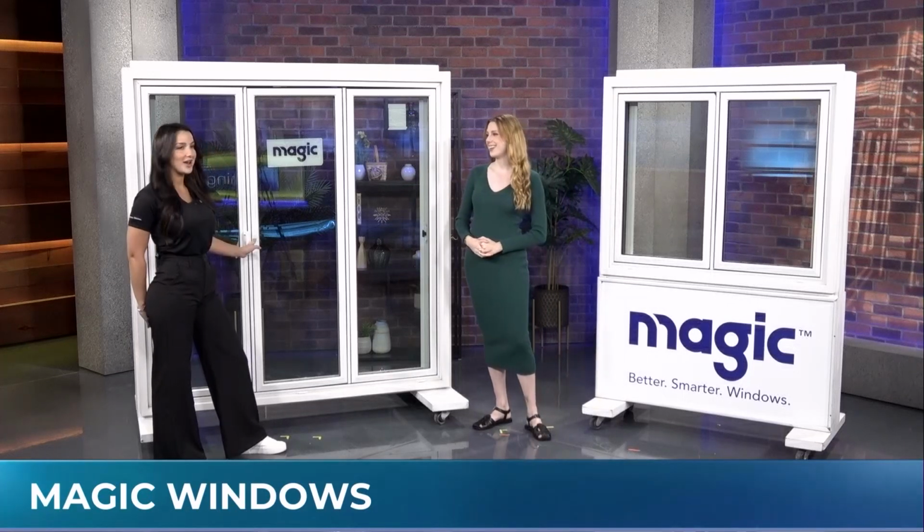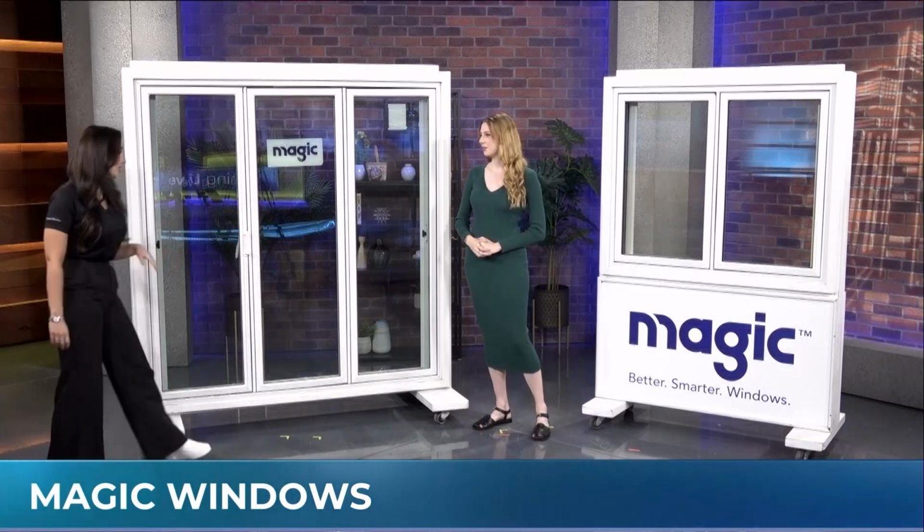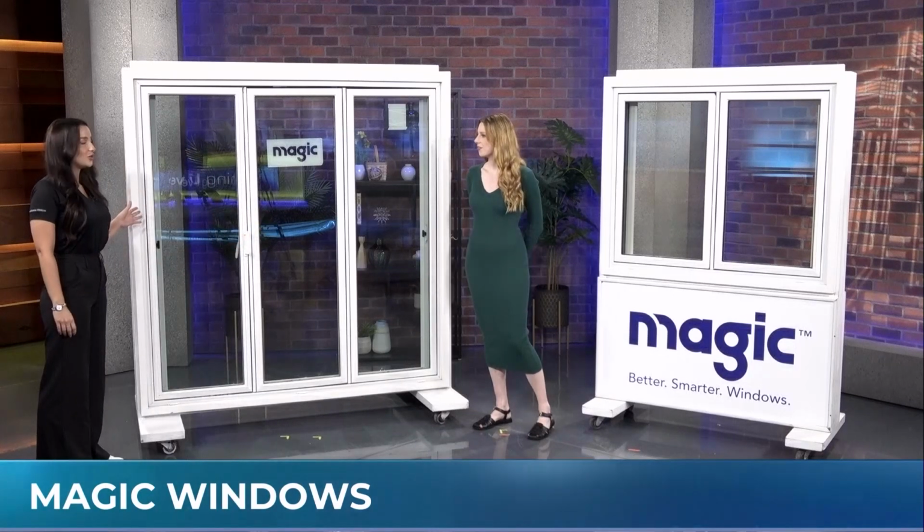I'm excited to show you the Magic Window wall. It's not your average patio door. You can tell by just looking at it. You get all that glass, so you really maximize your views to the outdoors. You probably spent a lot of money renovating your backyard or spent a lot of time gardening, so we really want to maximize those views for you.